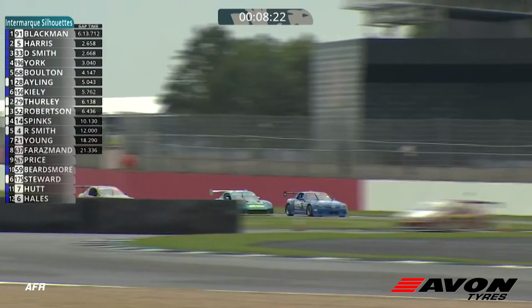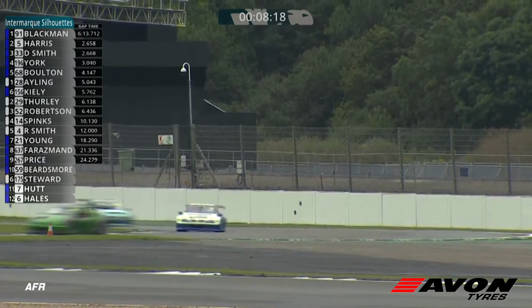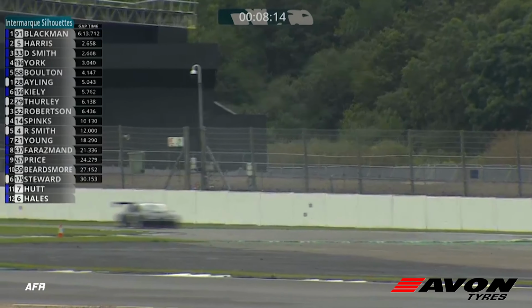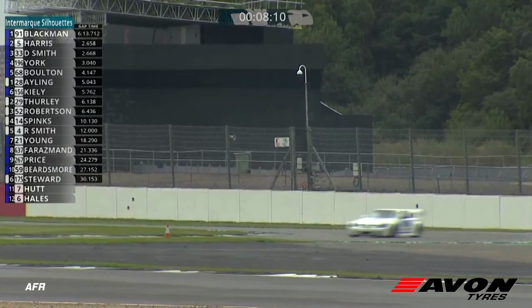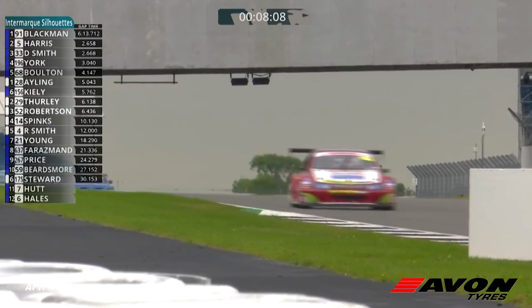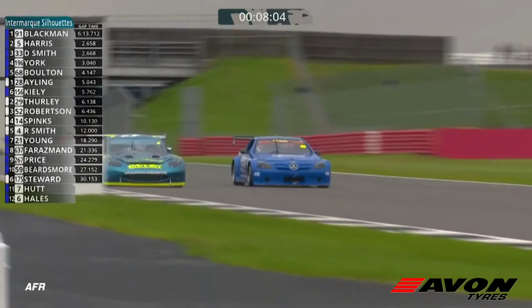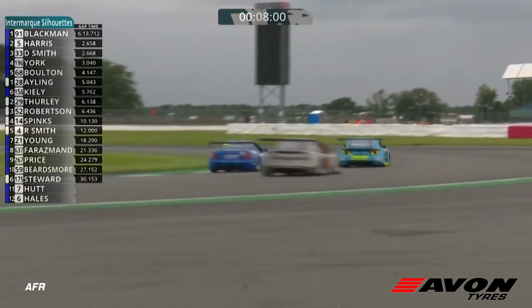They're still side by side in second place. Fantastic racing from Ray Harris and Daniel Smith. Still side by side through Becketts. Still side by side on the exit. Looks like Harris is just getting that run. I don't think he is actually. I think Smith's actually just changed up a gear early and he just actually held him back a bit. I don't quite know how he's done that, but they're still side by side. It's unbelievable racing. I think they've just about done the whole lap side by side, haven't they?